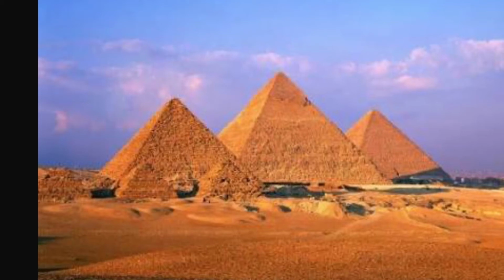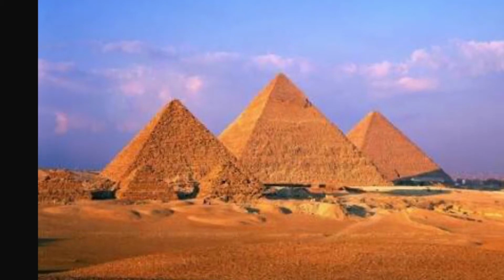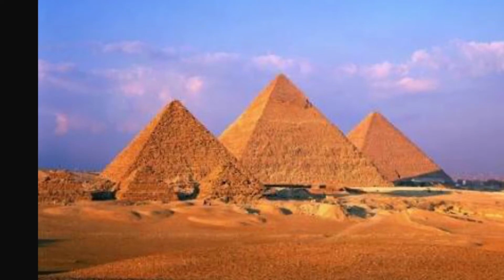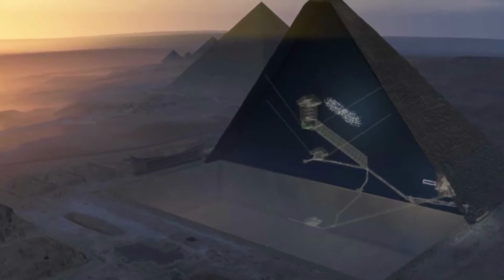It's about 30 meters, and it sits between 40 and 50 meters above the floor of the Queen's chamber. On this little visual that's popping up right now, it's the little peanut-shaped item that's on the map of the pyramid that you can see.